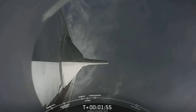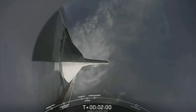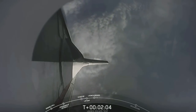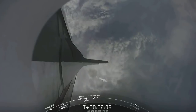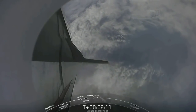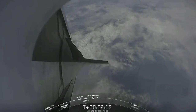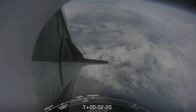The next milestone we have coming up at 2 minutes, 25 seconds, we're expecting to see the trunk jettison. So that claw that connects the trunk to the capsule is going to separate, allowing Dragon to separate from the trunk. That's coming up in 15 seconds. And we do have the report, loss of telemetry from Falcon 9, first stage.